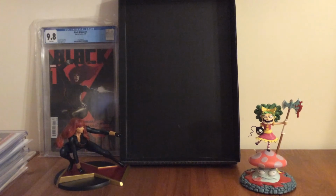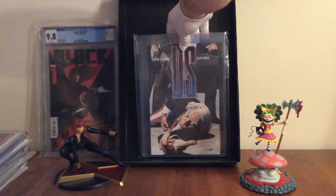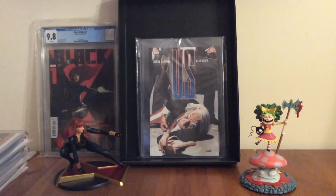Okay. Well, the next one I have to show is a really cool series with fully painted artwork by Alex Ross, and with a story written by Steve Darnall. Really, really cool. Uncle Sam. Basically, this was an Eisner Award nominated series. And Alex Ross won Best Painter in 1998 for his work on this series. So really, really cool. Really phenomenal artist is Alex Ross.